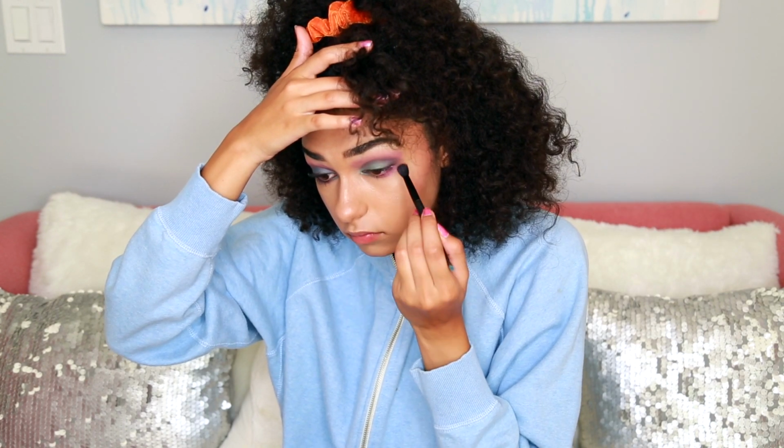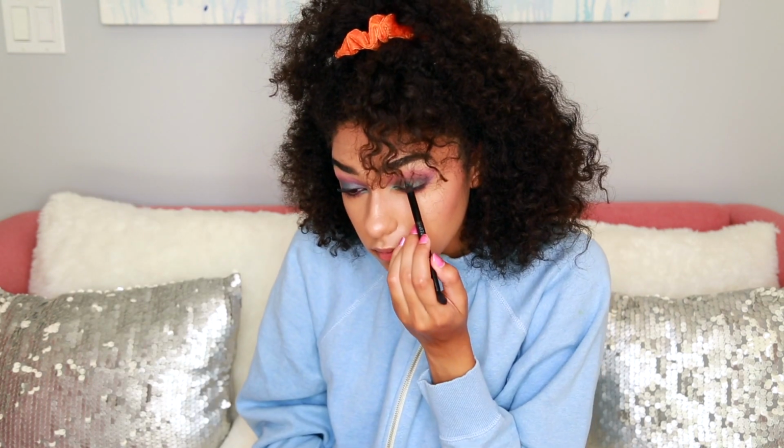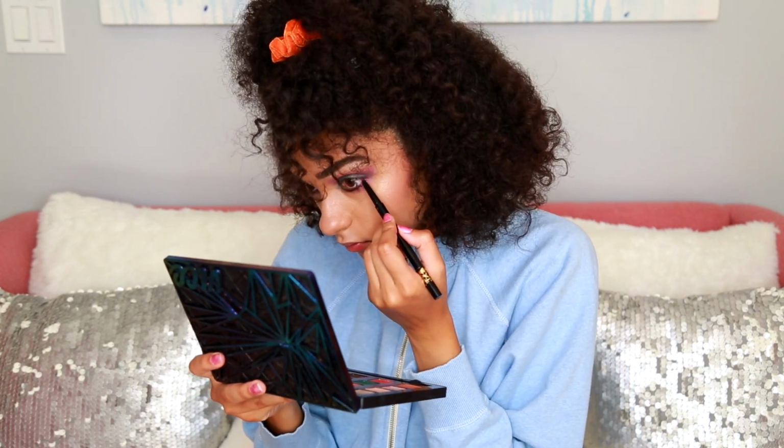So now the crease is a little bit harsh for me, so I'm gonna go in and blend it out. And then I'm gonna go over the top of my lid again with the color called C-Note, just to add a little bit of a highlight in the center of the lid. So now I'm going to take some eyeliner and I'm going to go all along my lower lash line just to add some extra definition.